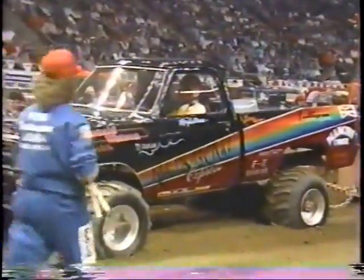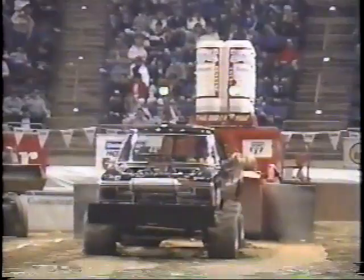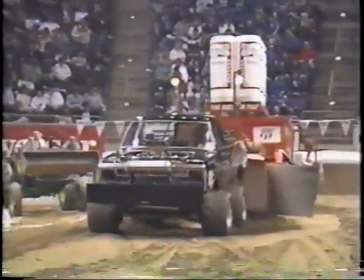Little short wheelbase truck put on quite a show for everyone tonight. Mike, is beginning to look like the early draws are having the luck with the track, and it seems to be disintegrating as we go on. Well, the track, as we've talked about so much tonight, is not going to be good later on. We're just going to really have to work at getting any kind of bite.